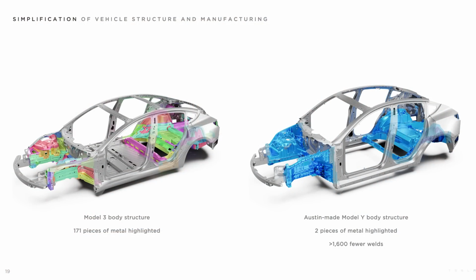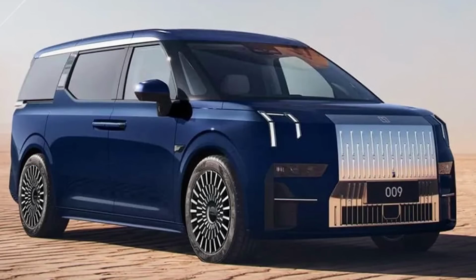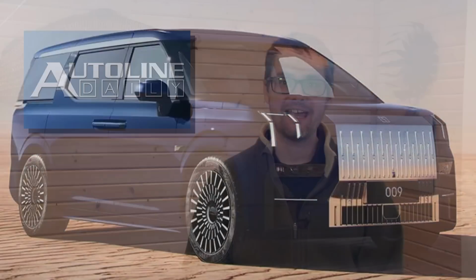Tesla says its front and rear Gigacastings eliminate 140 stampings, while Zeekr says they eliminate 800 spot welds. And that kind of manufacturing efficiency is way too big to ignore.